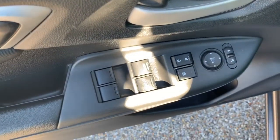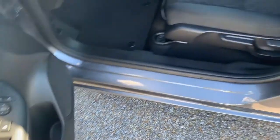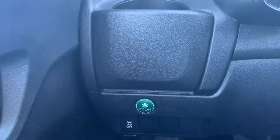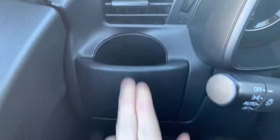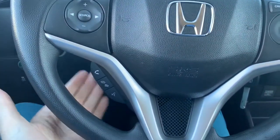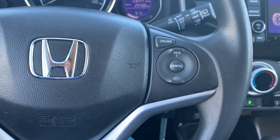Your power door locks, mirror controls, and power windows. Vehicle does come with an econ mode for fuel efficient driving. Cup holder. Steering wheel controls, be able to cycle through your media sources and control the volume. Be able to answer your phone calls and use voice commands. Cruise control buttons on the other side.